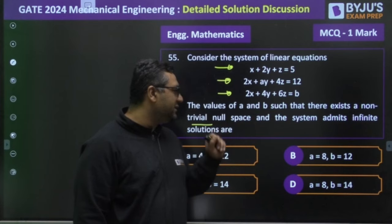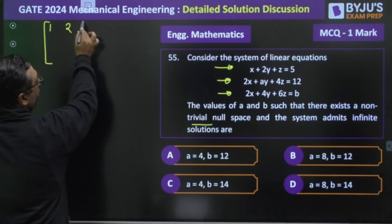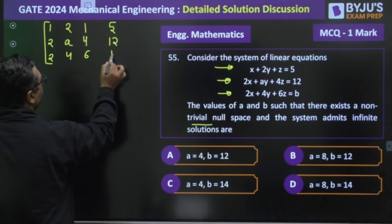So guys, first of all, we will write it in the matrix format. We can write the matrix as 1, 2, 1 and here it is 5. Then we are having 2, a, 4 and 12. Then we are having 2, 4, 6 and b. So this is the augmented matrix we have written.